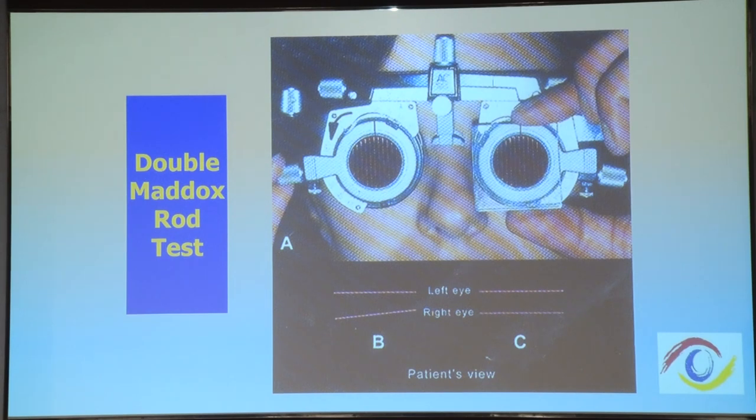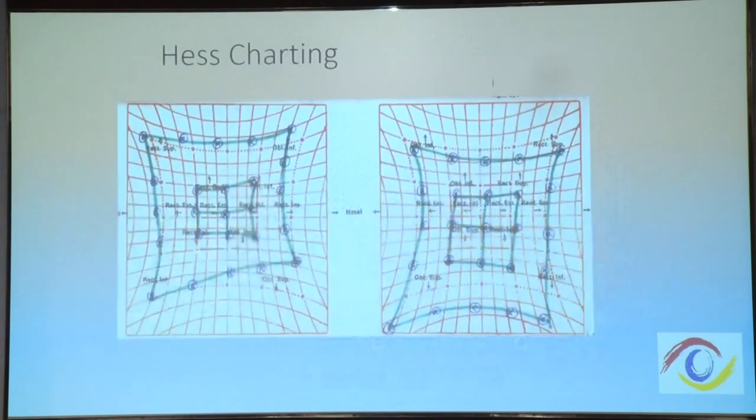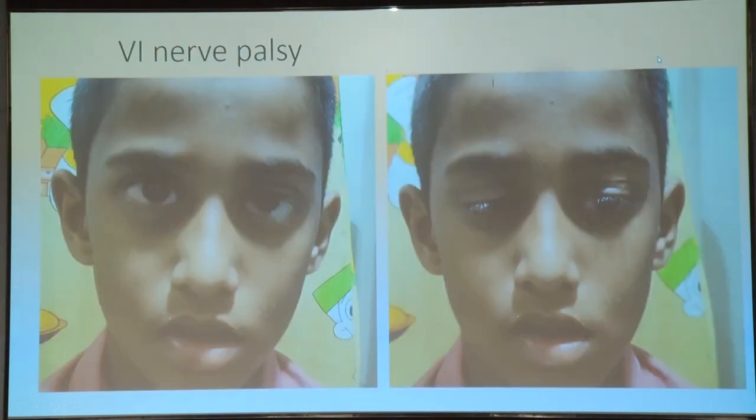More than 17 to 20 degrees of excyclotorsion indicates a bilateral superior oblique palsy. Hess charting will show inferior oblique overaction in addition to a superior oblique underaction in these cases.